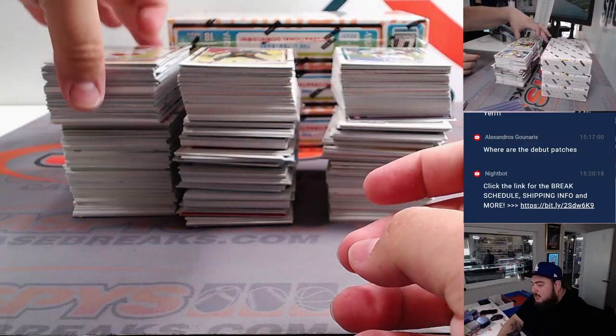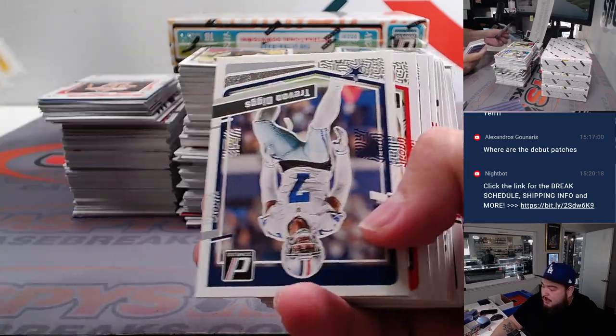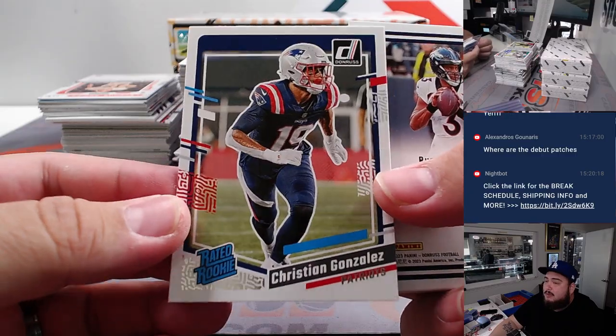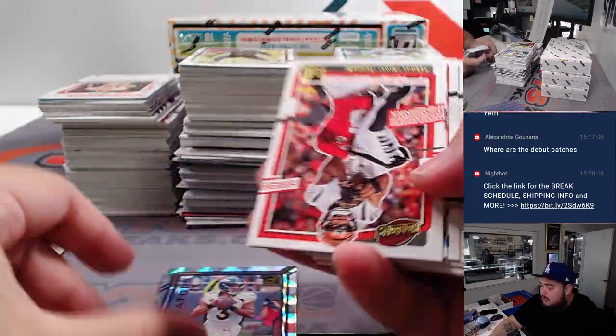Alrighty, here we go, guys. First three boxes. So we'll take it slow for the first box. Just kind of enjoy this break. Enjoy the box, the new release today. And we'll skim through it. There's a Christian Gonzalez rated rookie. Russell Wilson Dominators insert.